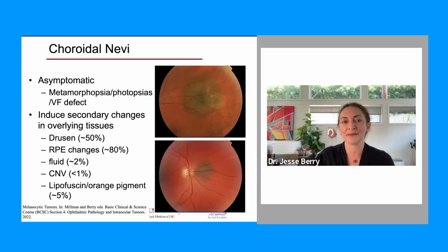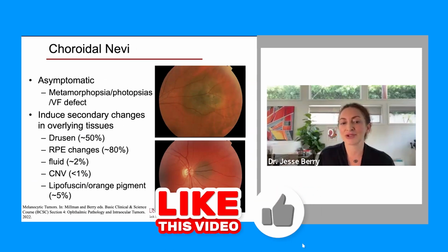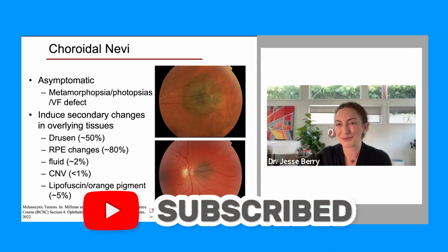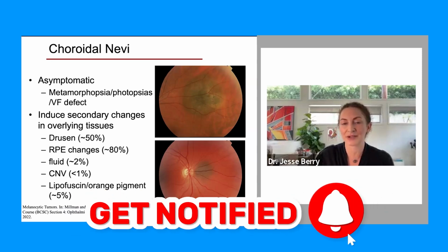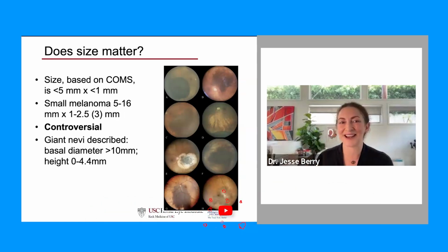will have choroidal nevi. And most of these tumors, so when nevus is still a tumor, it's just not a cancer, are asymptomatic. Again, this is another reason why you need to have that dilated yearly exam, because you might have a nevus and not know. But growth or change of this nevus might cause different changes that we see in the eye, which include drusen, changes in pigmentation, the presence of fluid, or the presence of something called lipofuscin or orange pigment is how we often describe it to our patients.